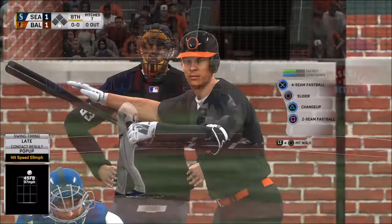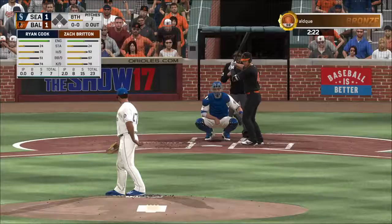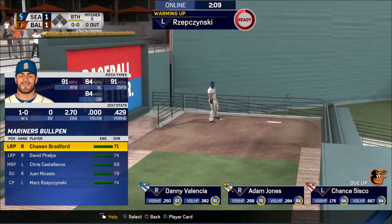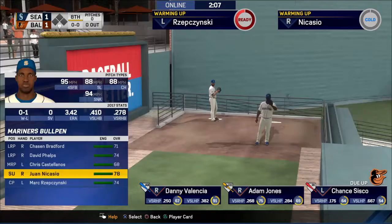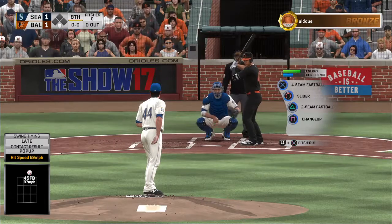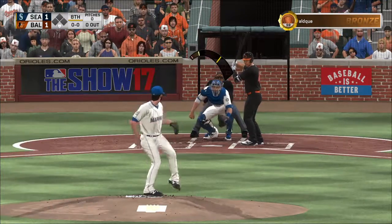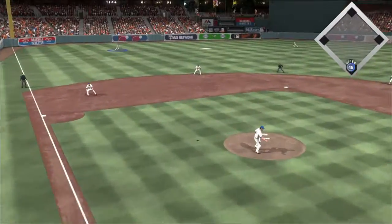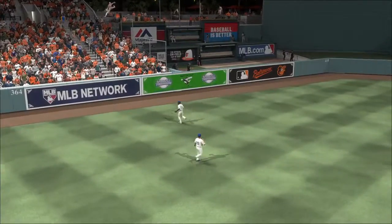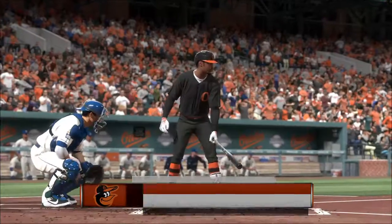Digging in now, Danny Valencia. He comes in 0 for 2 thus far. Ryan Cook is on to pitch out of the bullpen in the bottom half of the 8th. And down in the Mariner bullpen, it looks like a right-hander's up to throw. Lifted in the air out towards left center. Frazier is in pursuit. He gets there and makes the play for the first out.